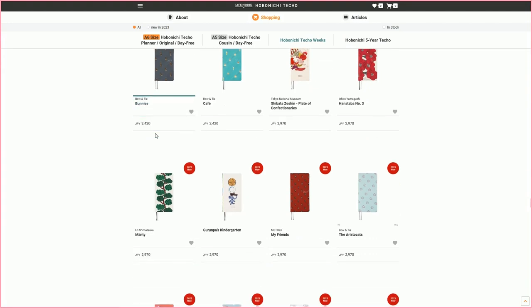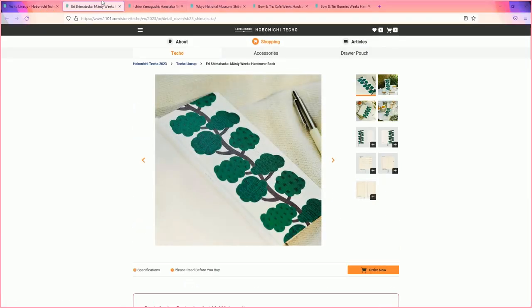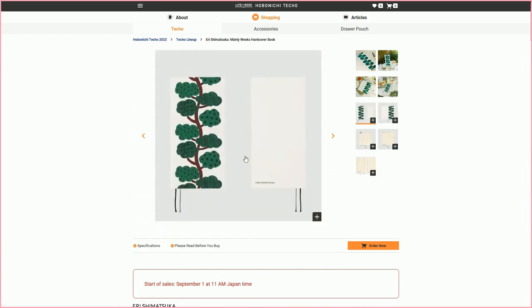Let's keep going. So then we have this Manti planner, which is another botanic. There's always a lot of botanical illustration in Hobonichi, different styles. So if you are into that sort of thing, there's always something for you. And let me know in the comments. I'm sure there will be lots of you that have been using Hobonichi for like 10 years. So let me know. But I have seen plenty of botanical illustrations in Hobonichi. So this one's a bit more simple. Maybe not. I mean, this one has green. So as I said before, we're not getting green planners.